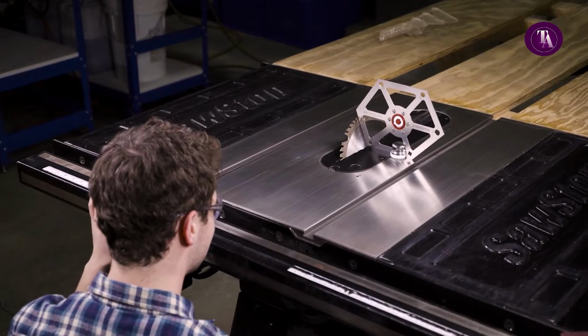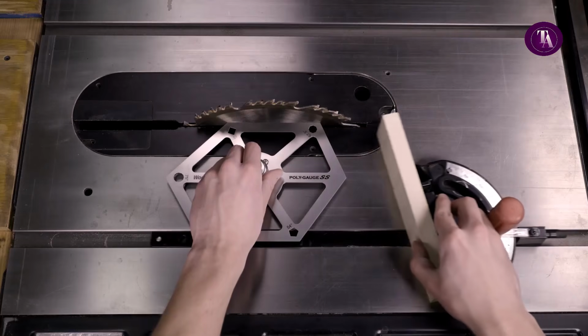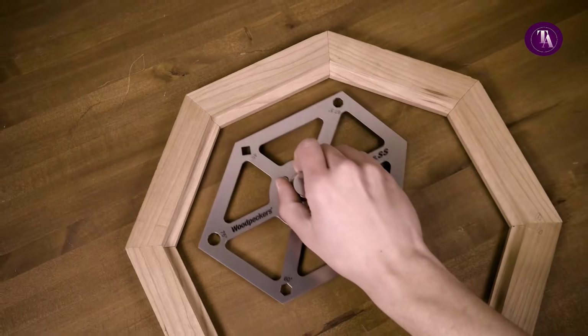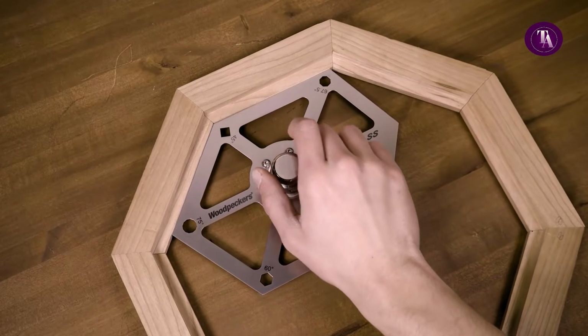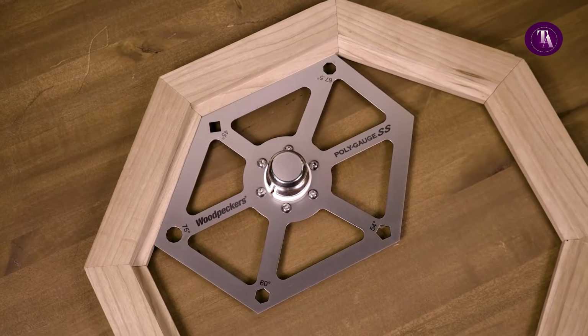for hands-free vertical measurements. With a milled scribing notch, multiple length options, and both inch and metric graduations, this USA-made rule ensures durability, versatility, and unmatched precision for professional woodworkers.